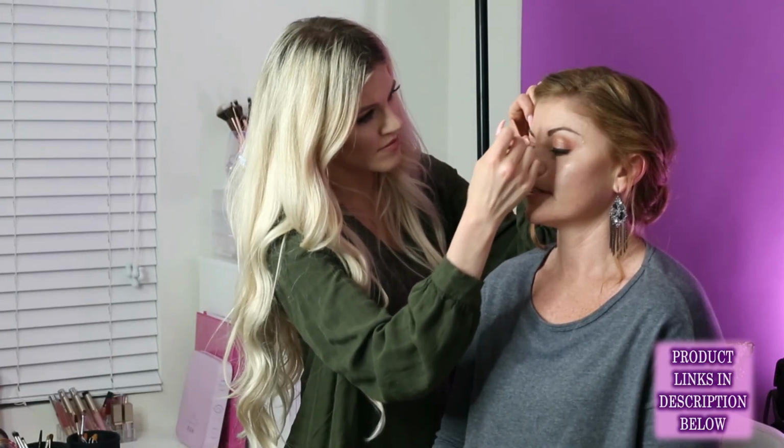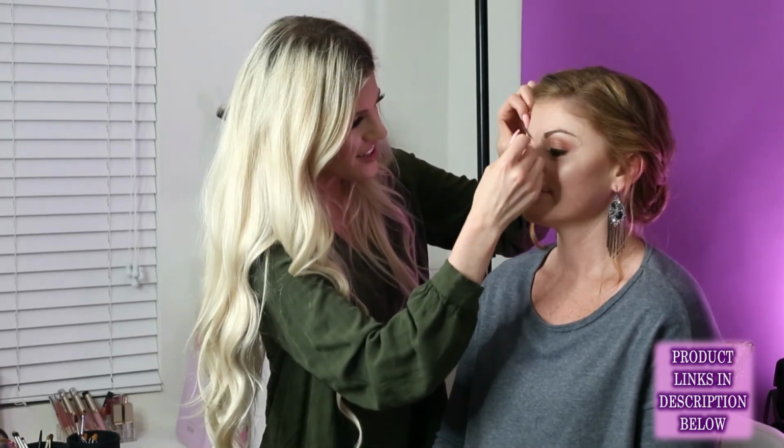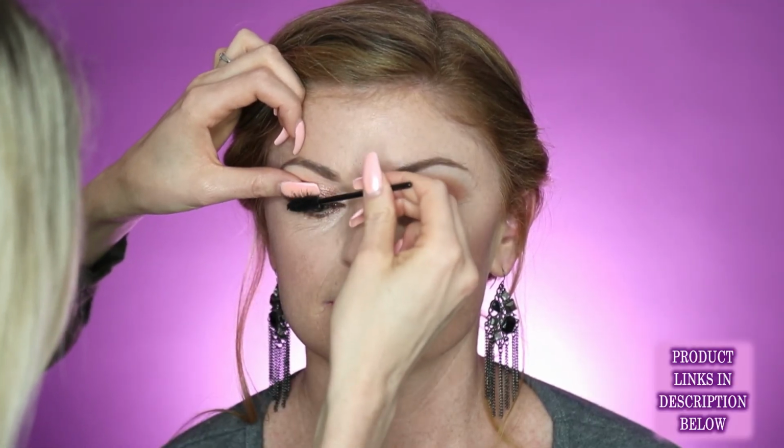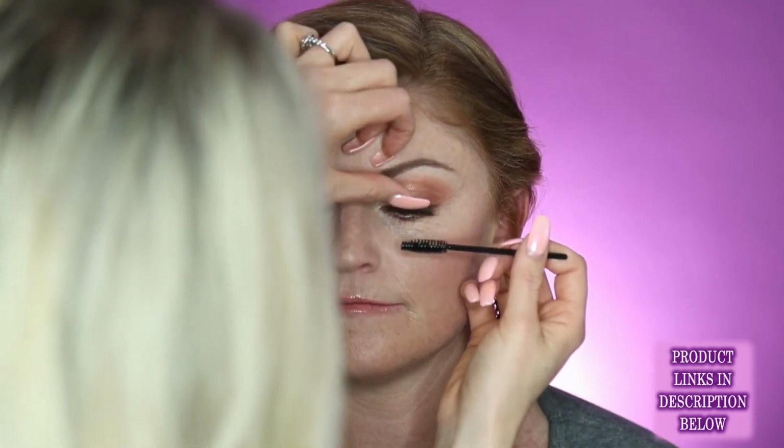My hair keeps getting in your way, this little piece. It's another thing brow gel is good for. Sometimes I use it in my part. Oh yeah. Keeps those little flyaways away. So this is black mascara and I'm just putting it at the base to darken it up.